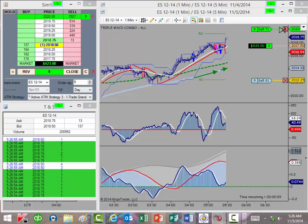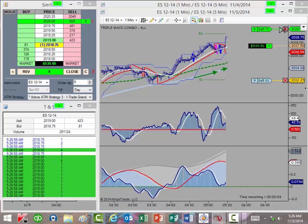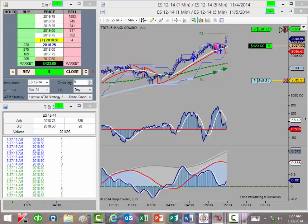So we're having to set a record here, and we're going to have to take out the resistance zone here at R2, but it's looking like that might happen. We're within 1 point of our target now. The high is at 2019, our target's at 2020. But we pulled back a little bit. It's going to be tough, but I think we can do it. I'll let you know.